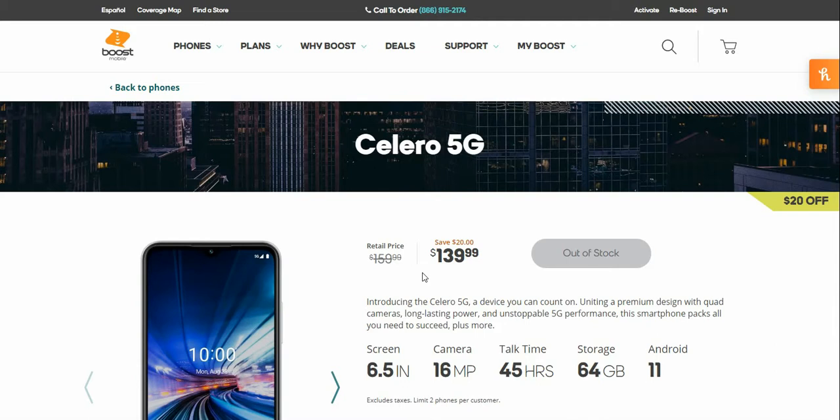The Celero5G is now here for Boost Mobile. It's available for purchase. Currently, it is out of stock right now, so that sucks. Hopefully they will get it back in stock soon. This one recently got released to Boost Mobile, so it is now officially available to purchase.